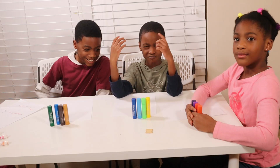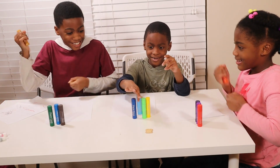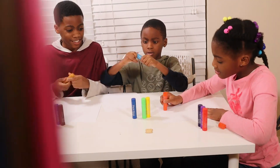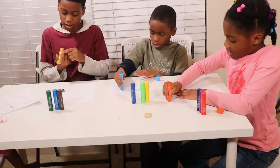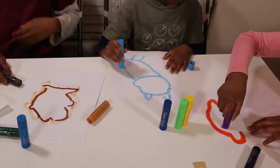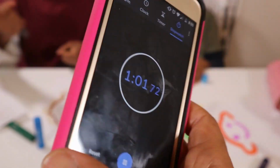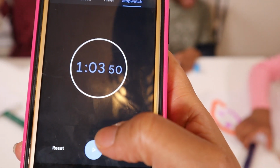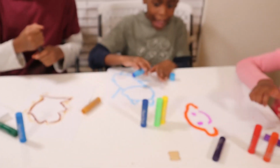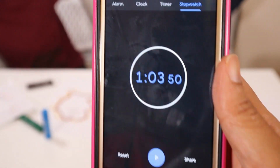One minute to draw your monkey, starting now. Go. Remember, you're making a monkey. All right, that's 1 minute. Stop. Paint sticks up. No! We actually had like 3 seconds.